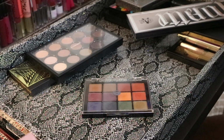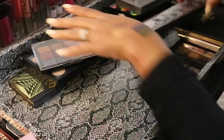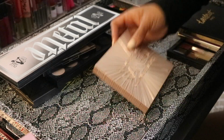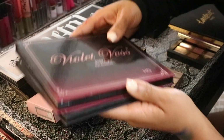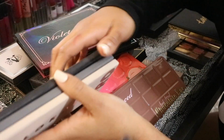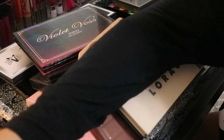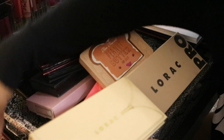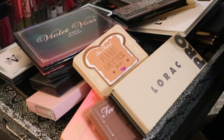That's all of my eyeshadow palettes. Let me see how many I have so I can write this down. It's 1, 2, 3, 4, 5, 6, 7, 8, 9, 10, 11, 12, 13, 14, 15, 16, 17, 18, 19, 20, 21, 22, 23, 24, 25, 26, 27. So I am so over my goal for eyeshadow palettes.